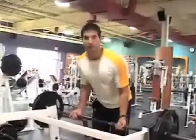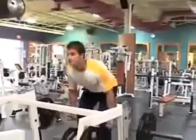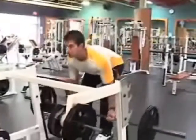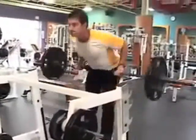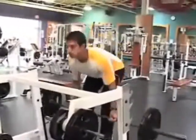I recommend just starting out with an underhand grip, close grip. Get over as flat as possible. Just pull it right into your belly. Explode up and control it on the way down. All right.